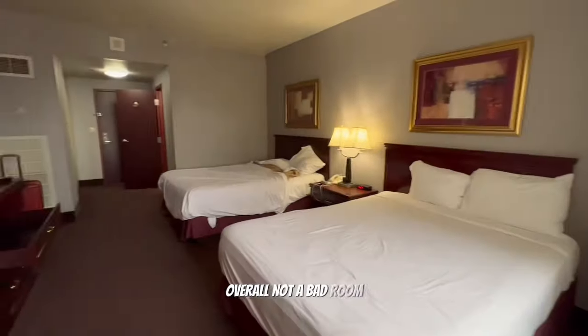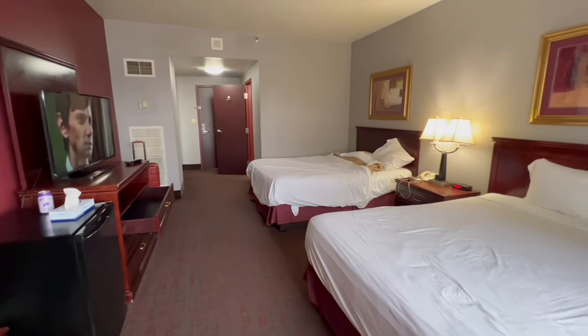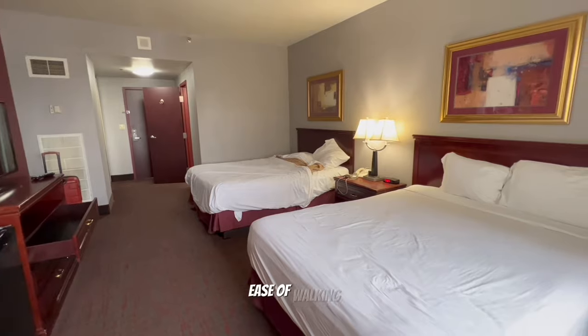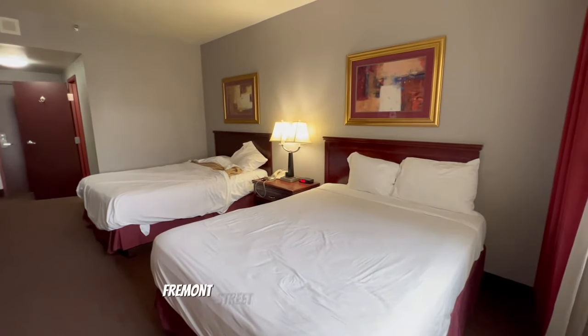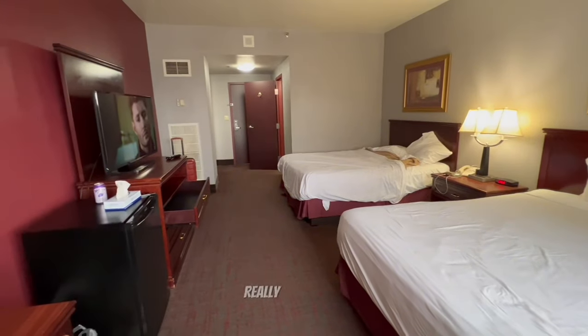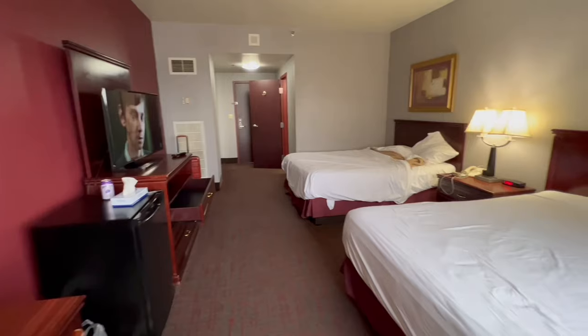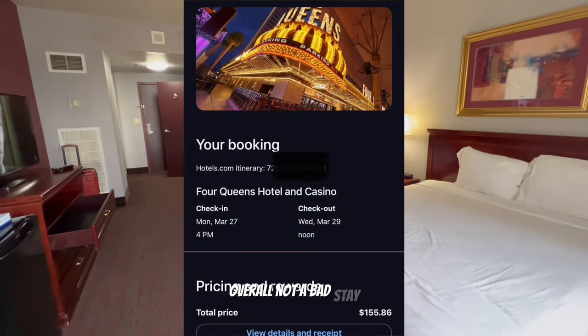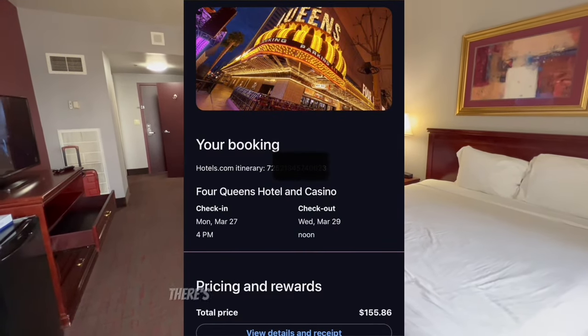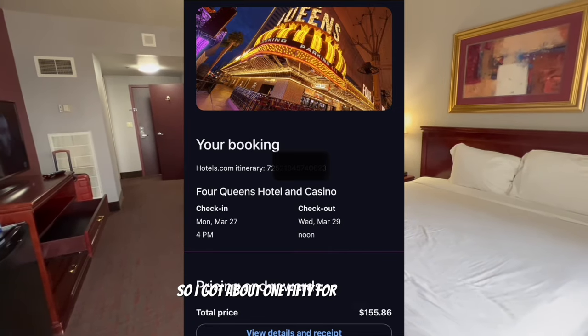Overall, not a bad room. I definitely rated like a 7 out of 10. Pretty clean, no resort fees, ease of walking. When you walk around downtown Fremont Street, it's really easy to walk around, get affordable, cheap eats, really good food. Definitely lower prices than the Strip. Overall, not a bad stay. If you're looking for a place to stay, this one I got for about $50 a night, so I paid about $150 for three nights.